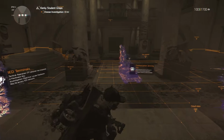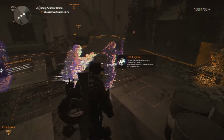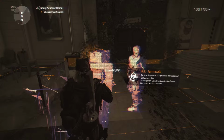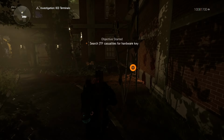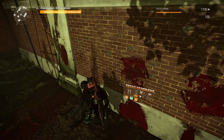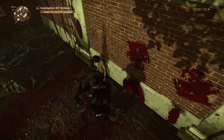We'll start with the Echo on the left again, as we have done with the previous 2 areas of Kenley College, and that is going to be the IED terminals. As soon as you have interacted with the Echo, take the left door here towards the sports bar, taking an immediate right, and there'll be a JTF officer on the floor. A dead body, you'll have to search for it, and then you've got to search for more JTF casualties.